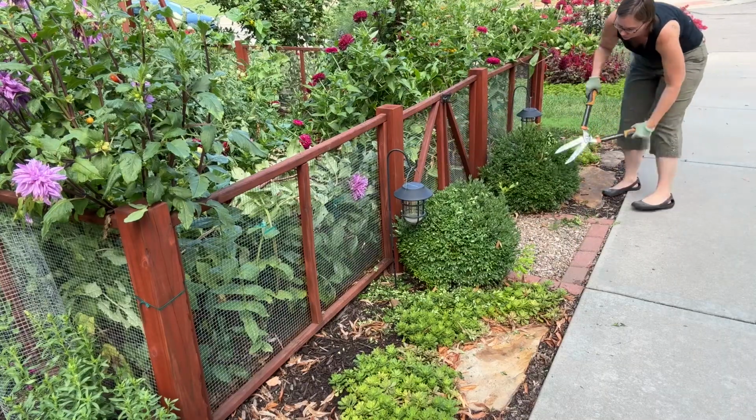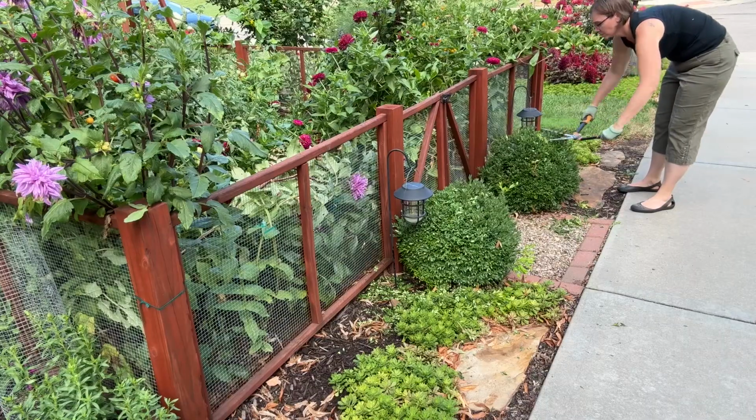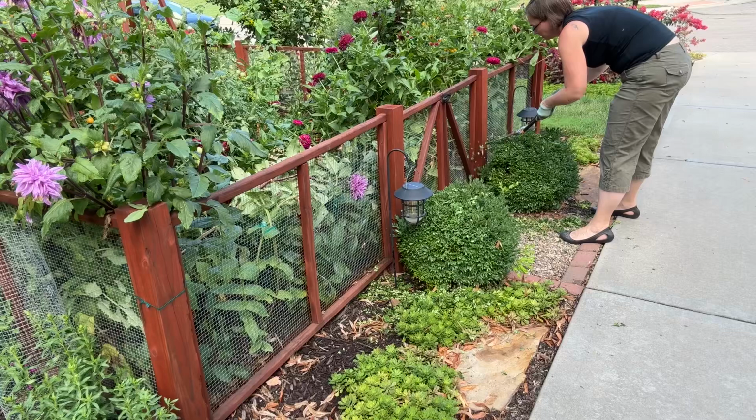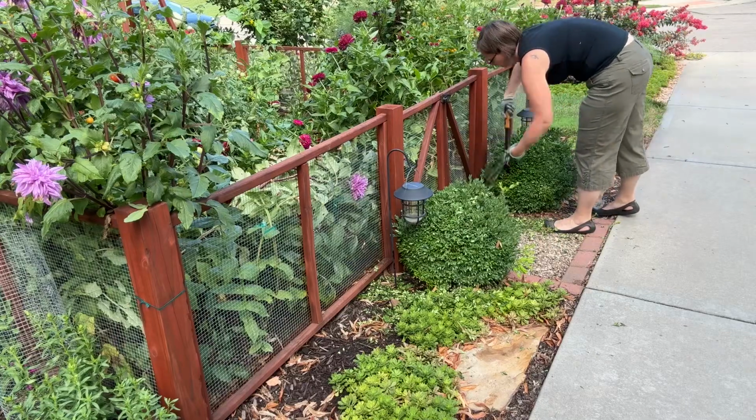Wasps started coming out of the first boxwood, so I switched to the second one and waited for the wasps to calm down before I finished up the first one.